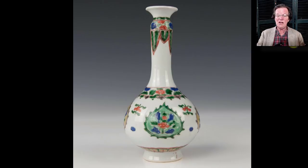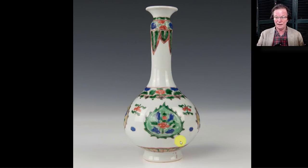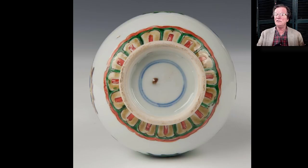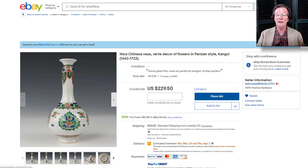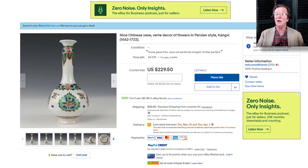All right. And then the Kangxi vase, very nice looking. Actually, I saw a pair of these over on the global auction pages as well. Very similar with the Buddhist flaming mandala, and there's a picture of the bottom of it. There it is. Nice looking little pot. And this is on eBay, it's up to $229. It's got 5 days to go.